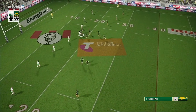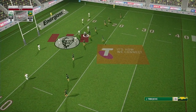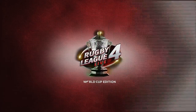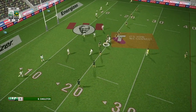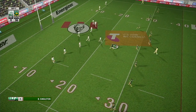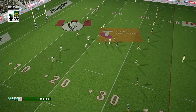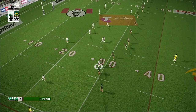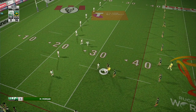Morgan looking to send his man through a hole. Barnstorming run. They managed to survive. Harangi, that's a clever pass. Singleton one, surges, release. Forward in the tackle. Hard to handle. May have stunned him. Finn. Morgan two, with momentum. Away. Good tackle. He's held there.